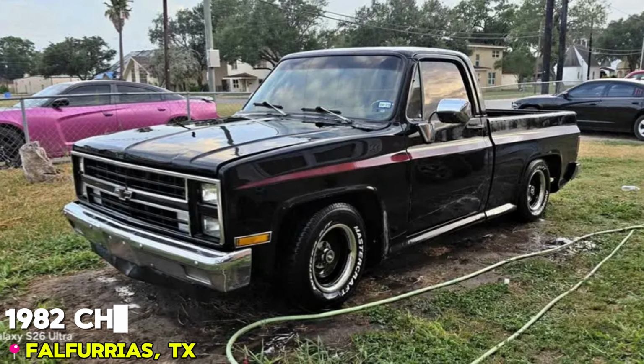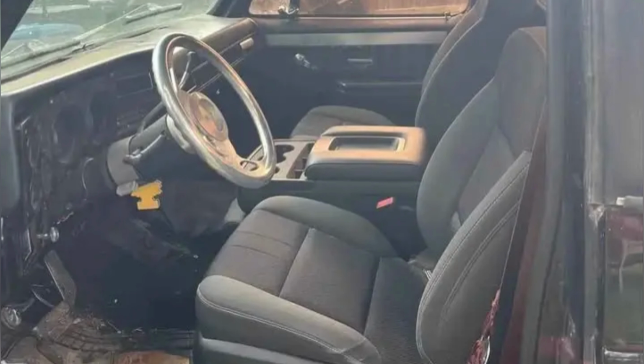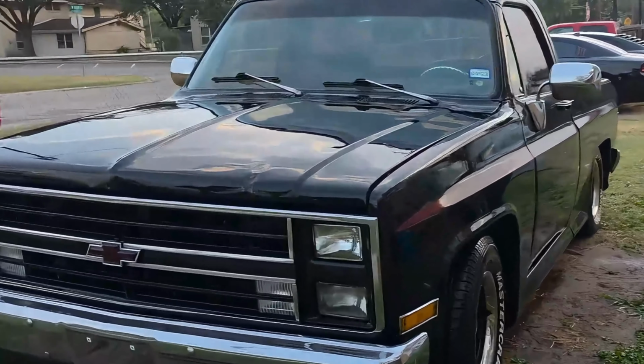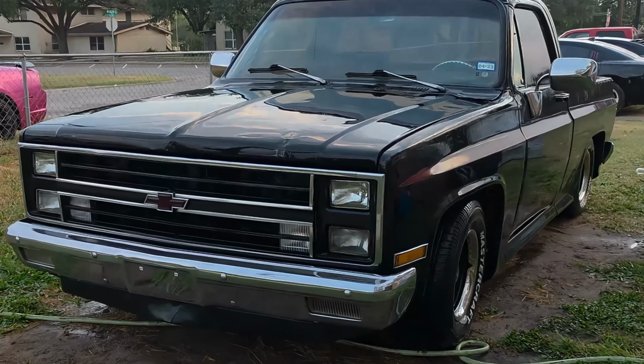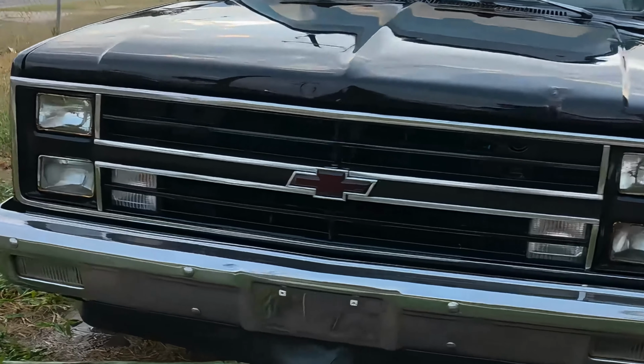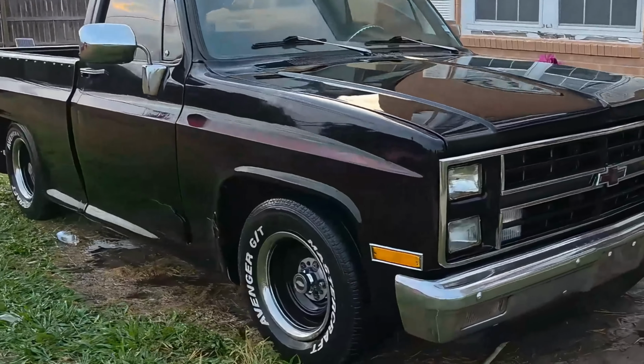Number 8. 1982 Chevrolet 1500, price $9,000. The truck features a striking blue exterior offset by a sleek black interior, an automatic 3-speed transmission, and a plug-in hybrid setup that reads just 11,000 miles on the odometer. Beneath the hood rests a dependable 350 V8 engine that runs and drives smoothly with true turnkey convenience, offering strong performance every time the key turns in the ignition.